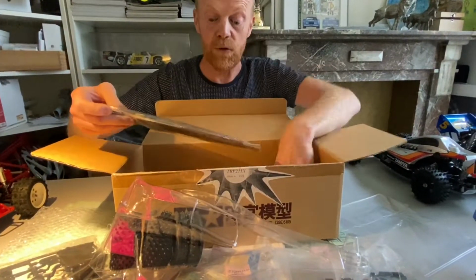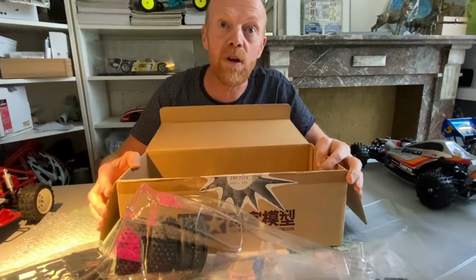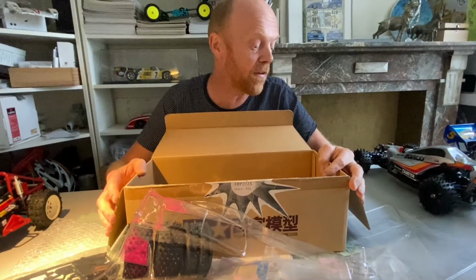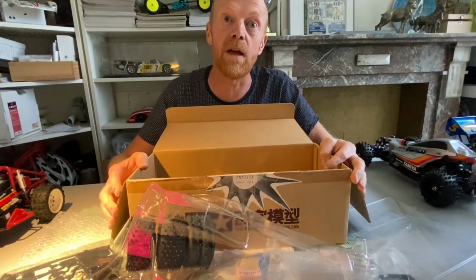So what we are gonna do, we are gonna inventorize everything with the RC Racer, make a scan of the decals, make a scan of the manual, and put it online so you can have a look at it.